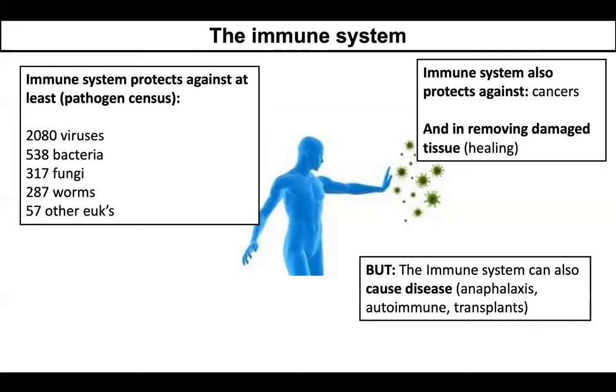And the other thing to keep in mind with the immune system is that even as it's preventing harm, the immune system can also cause harm or cause disease. Examples of this are autoimmune disease, anaphylaxis, and problems with transplants. So I've already mentioned a couple times now, anytime that the immune system is overactive, it can lead to problems.